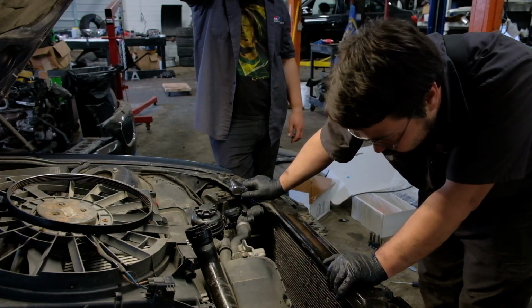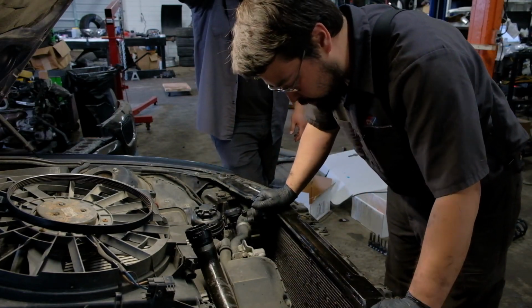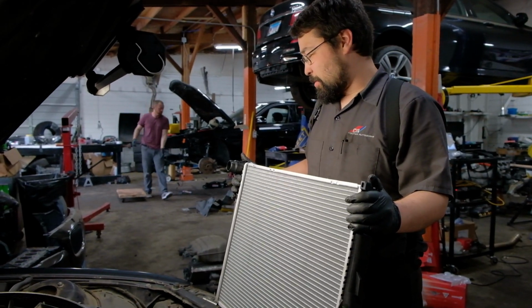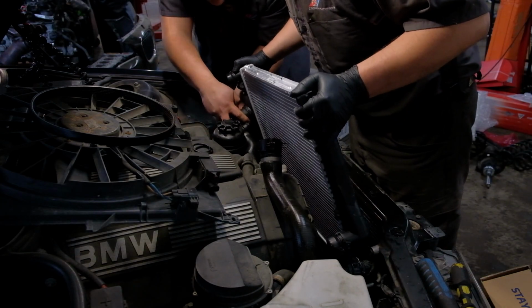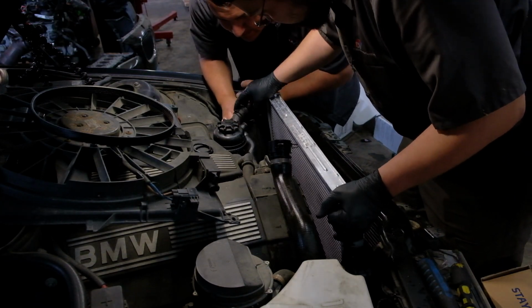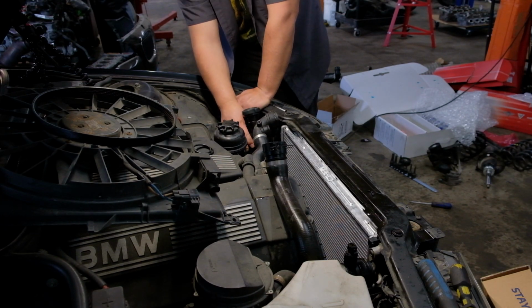Okay, so we have our belt back on with a replacement pulley, which looks to be installed correctly. So we put our new radiator in. This is a radiator. We're going to put it in here. Good job, babe. I don't know what else you want me to explain. I'm not certain if that's in there right, but we'll just say it is. It's easier that way.